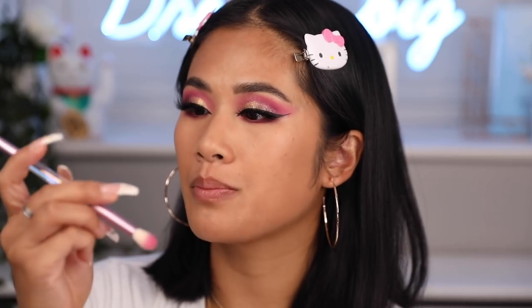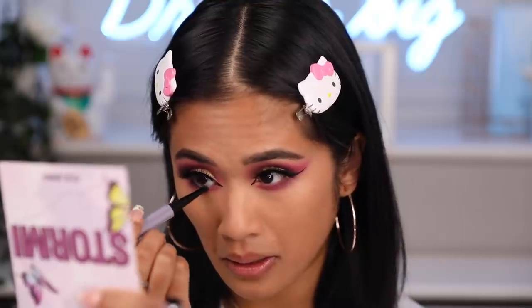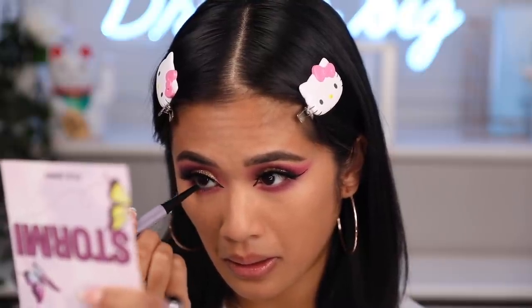I'm gonna use the Huda Beauty eyeshadow brushes. I just picked up a tiny, teeny bit of Love Without Limits just to help blend out the lower lash line just so it looks a little bit more diffused. I'm gonna use the Fenty Beauty pencil liner on the waterlines. Now that the eyes are done, I'm gonna go in and play around with the blusher now.